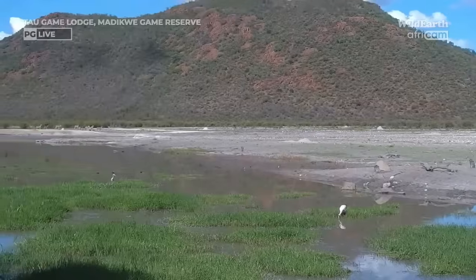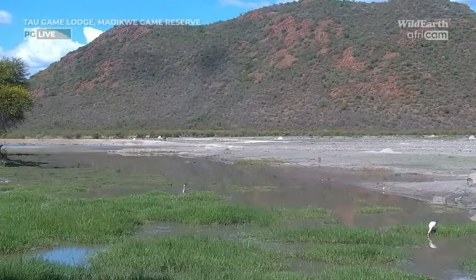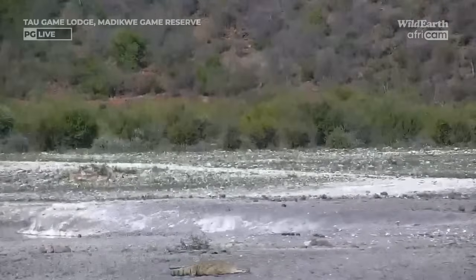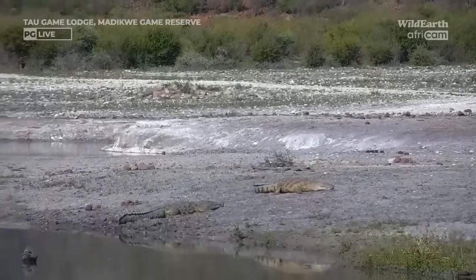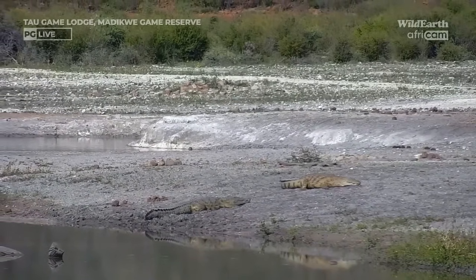Yellow-billed stork is that big white bird. Grey heron a little bit further off there. But thankfully our crocs are very much stationary in their basking spot.